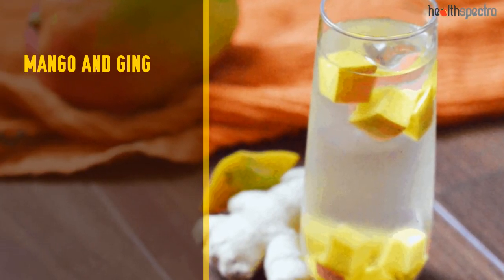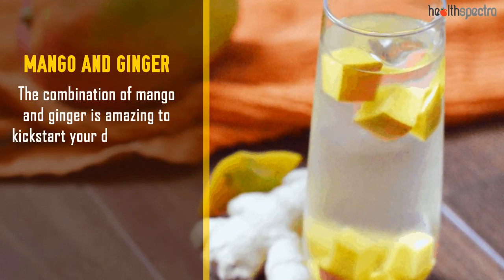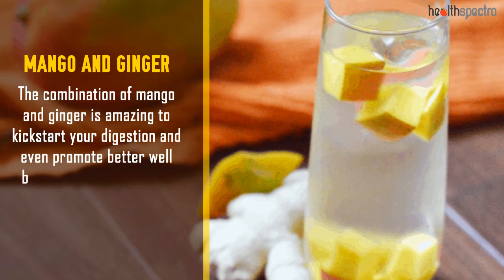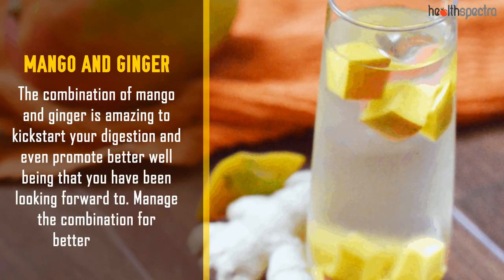Mango and ginger. The combination of mango and ginger is amazing to kickstart your digestion and even promote better well-being that you have been looking forward to. Manage the combination for better results.